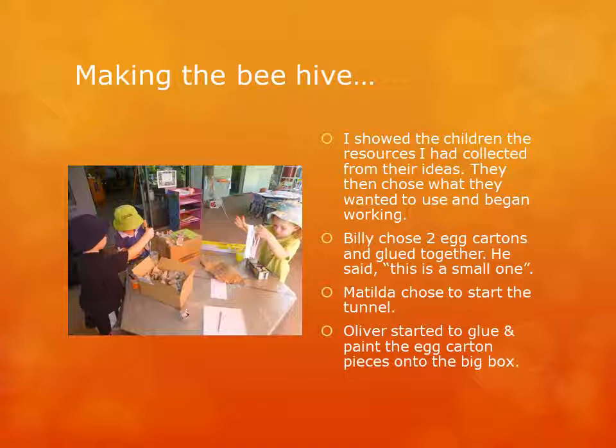And Matilda immediately started working on the tunnel because that was her idea. So she's painted it yellow, and she's found some stringy honeycomb looking paper and things to put on it. And Oliver straight away started to glue the small egg cartons onto the big box. Now, he spent an awful long time here. Once Matilda had done her tunnel, she was ready to go off and play. Billy stayed and helped Oliver for quite a bit, adding on the honeycomb pieces. Then he decided he had had enough and went off to play, but Oliver stayed until the box was complete. So this was a major interest for Oliver, the art side of it, the creating side of it.